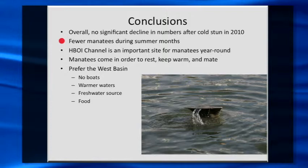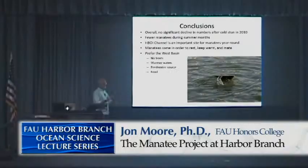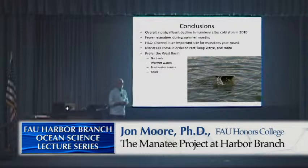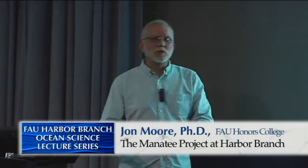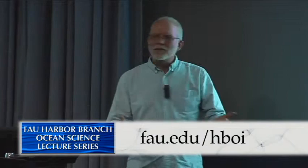Here, there's fewer manatees during the summer months than in the winter, but there's still regular use. One of the things that I saw with doing observations over this past summer was the drinking fountain's really important. And so they'll duck in, take some drinks, and then duck back out into the lagoon. And so the visitations may actually be much briefer, but maybe not nearly as different numerically as the winter visitations.